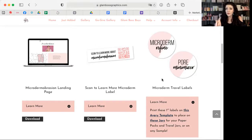Even just travel jars, like if you're going to go on a trip or something and you want your own little travel jars. I did figure out, I found this clear sticker paper on Amazon that I think she also has a link for you guys, and it just prints on the clear sticker. And so if you don't want the white on it, you can do a clear one, and then it just looks like a clear label on there. So that's what those are.